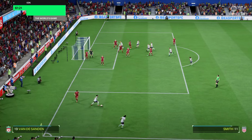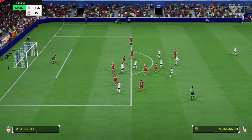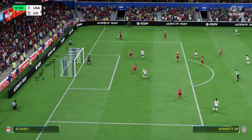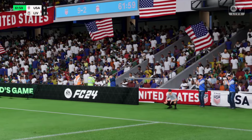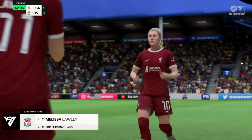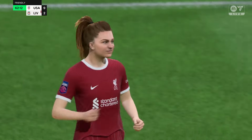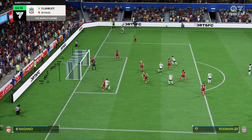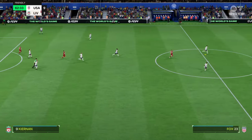And it's a short corner. Morgan. Sonnet. And it's behind for a corner. And they go short with the corner. Good job done to keep it there. The defensive job done for now.